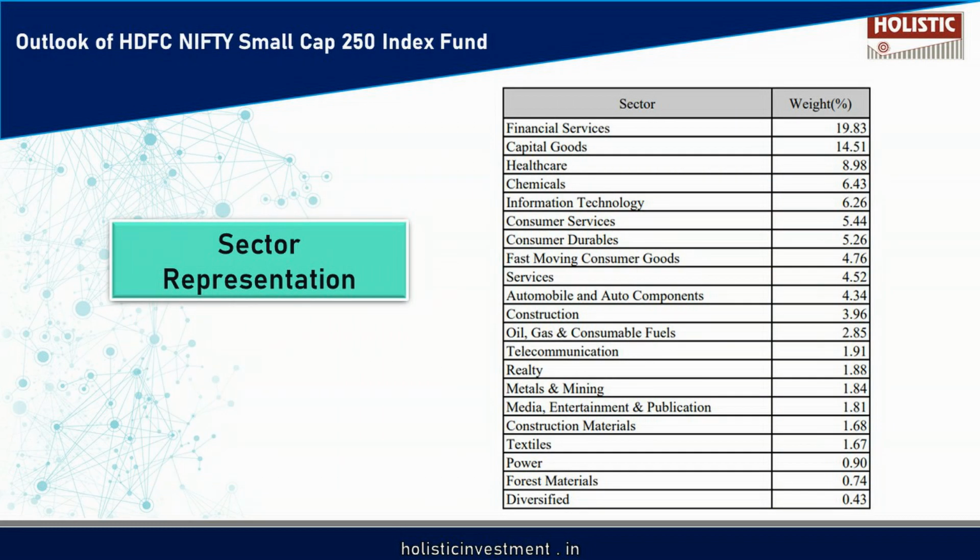The sector representation of this NFO fund is shown on the screen, which you can pause and read. From the screen, you can see it represents various sectors from financial services, capital goods, healthcare to textiles, power, and so on. The topmost allocation is given to financial services with a weightage of 19.83%, and the least allocation is given to the diversified company sector with a weightage of 0.43%.